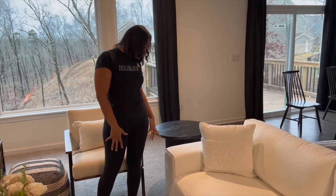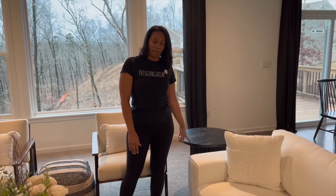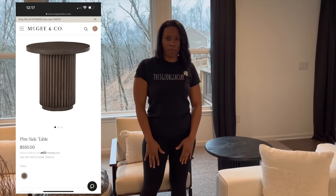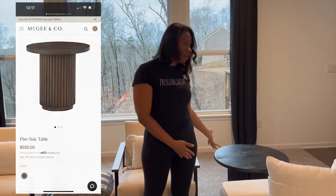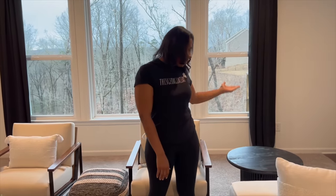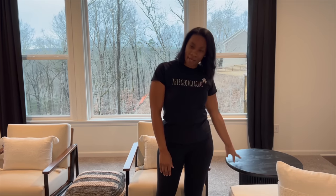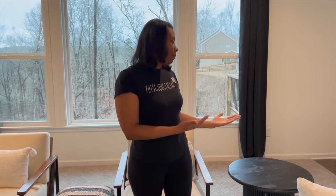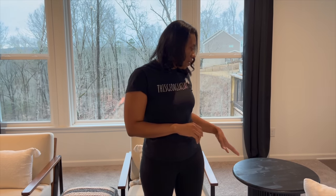And this was inspired by a table from McGee and Co. And it was on their page for, I believe, $540. And I made mine for $140. So that was it. It did take quite some time, but it was a labor of love, and I absolutely love it. I'm going to put a big oversized lamp on there, which is going to be a DIY, so stay tuned for that and styling of that.